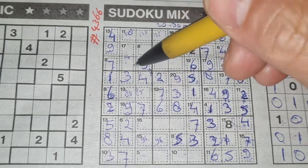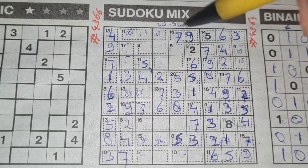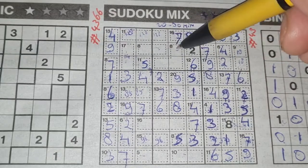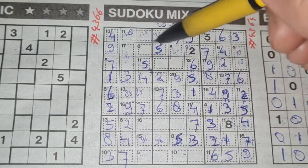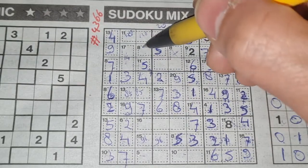5 in the first row, 5 in the third row, so in the row between, the second row, the only two places left for the 5 should be here or there. We see there 5, no 5 there. 5 should be here. In the box of 8, the combination will be 5 plus 3.